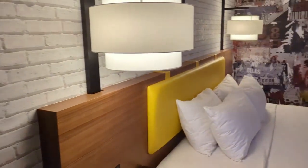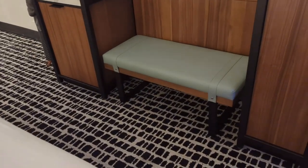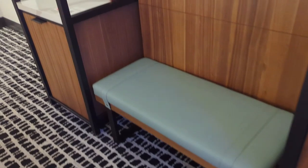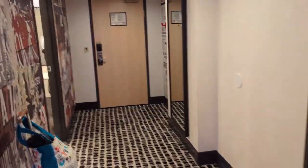So all said, it's a room. I don't see anything fancy. I do like this little seating bench though, especially someone like me. I have trouble putting on shoes and stuff. I don't hate it so far. That being said, as always, we're gonna let you know what it's like after we've stayed here.